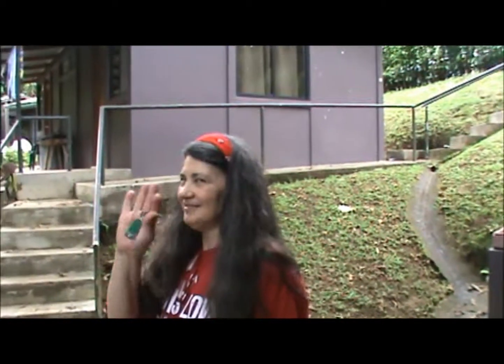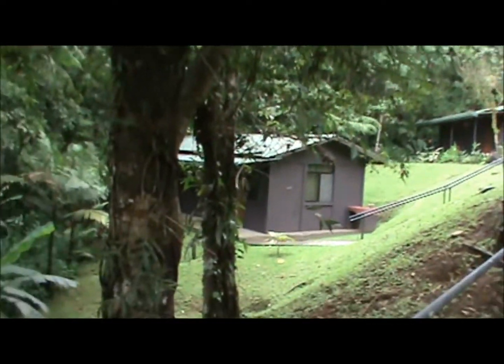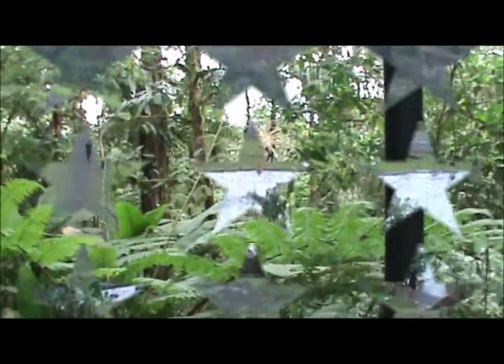Okay, here's the view from the front porch of our cabin that we're staying in. This is our cabin. I showed you the inside of that. And so let me pan out here. So we have a cabin there and a cabin here. And say hi, Nani. Hi, Nani. And then there's some cabins and some more cabins and some more cabins, and then just up the steps to the parking lot. But right outside the cabin door is basically the Costa Rican jungle.